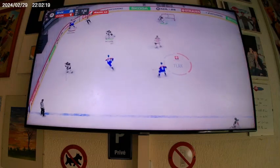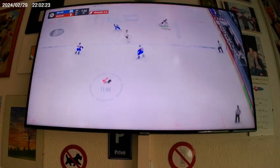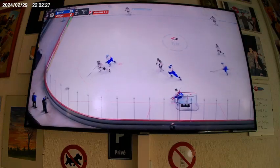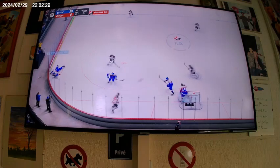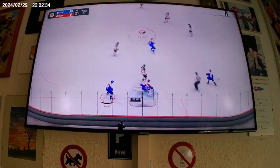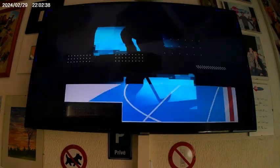Team Canada's got possession of the puck. Cousins works the puck in his own zone, looking to make something happen along the boards. Taken along the wall by Dubois, puts it on net, and it's stopped with the block. Team Canada still down a goal as they fail to come up with a goal on the power play.